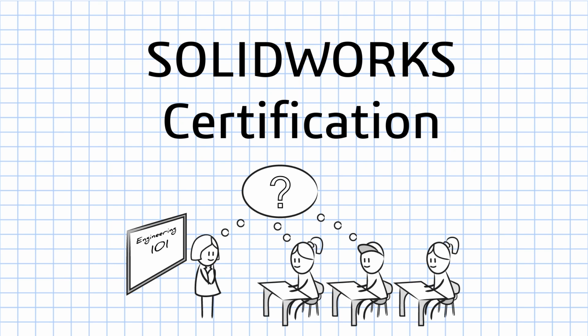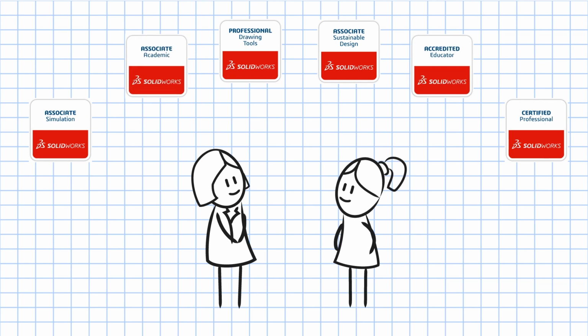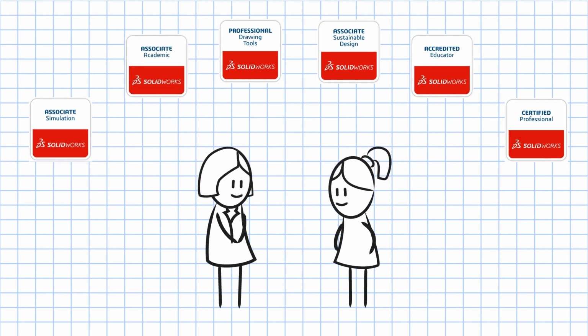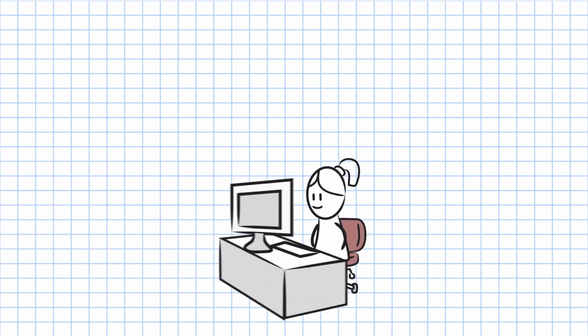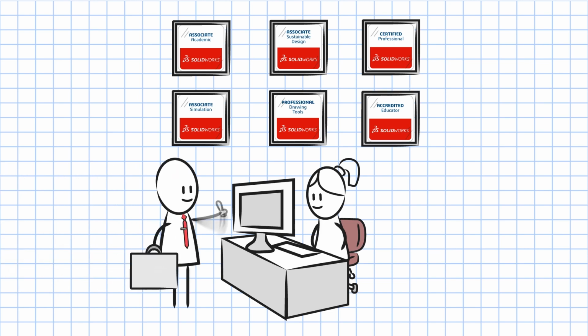Enter SOLIDWORKS Certification. SOLIDWORKS student and instructor certifications give you a benchmark to verify knowledge and skill with SOLIDWORKS software. With SOLIDWORKS Certification, you can easily demonstrate your expertise to the SOLIDWORKS community, show your dedication to professional development, and put yourself ahead of your competition.